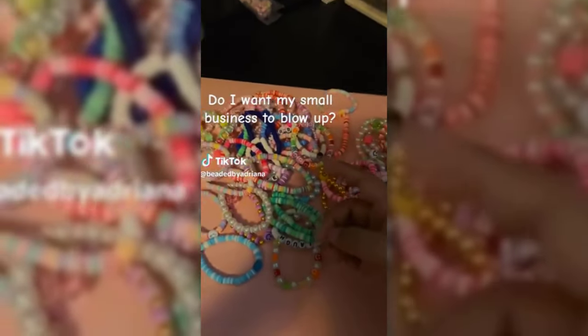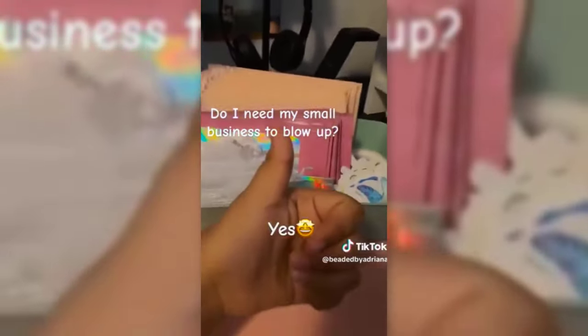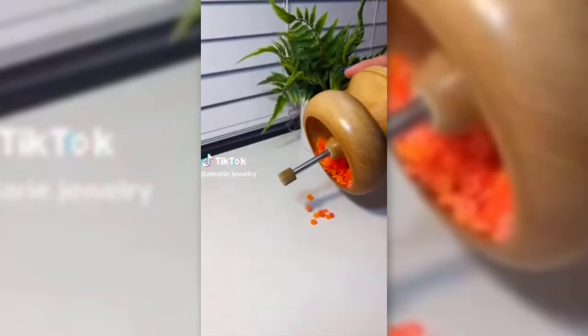Do I want my small business to blow up? Yes. Do I need my small business to blow up? Yes. But will I die if it doesn't blow up? Also yes. Watch me mess up a bracelet. I didn't have one.